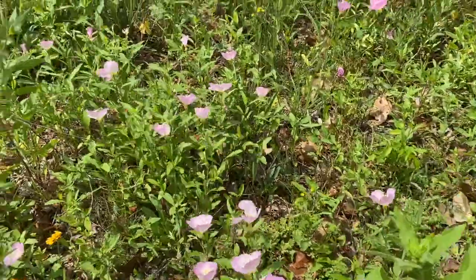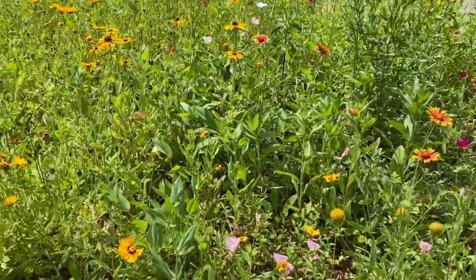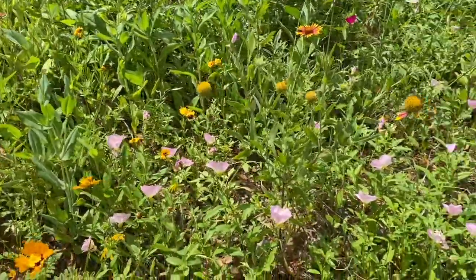Anyways, you too could have a front yard like this, and you could come out and look at it every day, and it's always different. And it's way better than grass, don't you think?